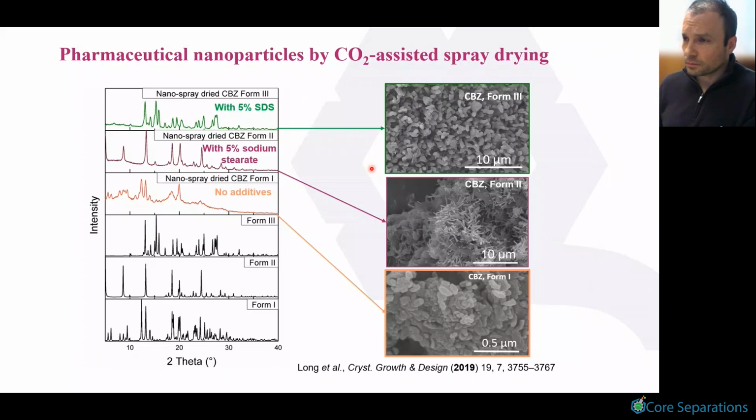So for carbamazepine, we have publications with other APIs as well, but with this API, we published a paper a few years ago where we've shown that, depending on the conditions in the nozzle, but certainly in the drying chamber as well, we can get the amorphous form of carbamazepine. Or if we induce the nucleation of carbamazepine inside the coaxial nozzle, we can produce metastable forms, form 1, form 2, or produce the stable form, form 3, by controlling temperature, pressure, solution and CO2 flow rates, but also by adding small proportions of additives into our API solution before the CO2 nanospray drying process. So that's nanospray drying.